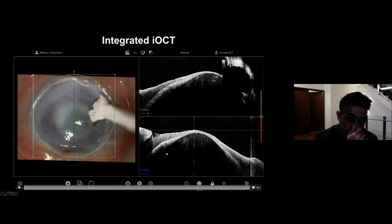Now, I think that a lot of people in this situation will probably do a penetrating keratoplasty, okay, because of the fact that she's got a perforation in this area. But it is possible to do a DALK, especially if you can get extra feedback from the information that you can get from your OCT. So I'll show you what we did in this situation.